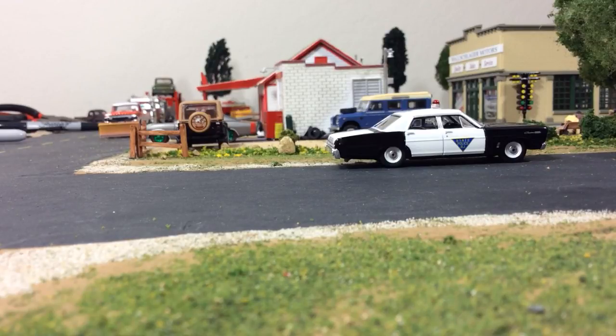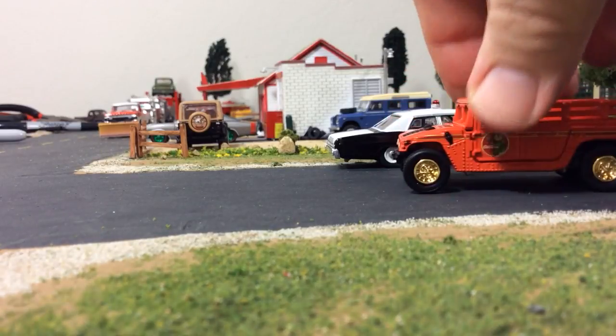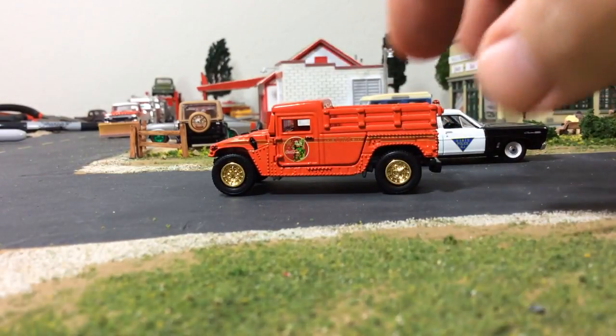All right. So in my Johnny Lightning collection, I only have one other full-size Hummer. I have a couple of H2s, but I only have one other Hummer, and the one that I have is a send-in or a mail-in, so it's a really hard one to get. But this thing is awesome looking.